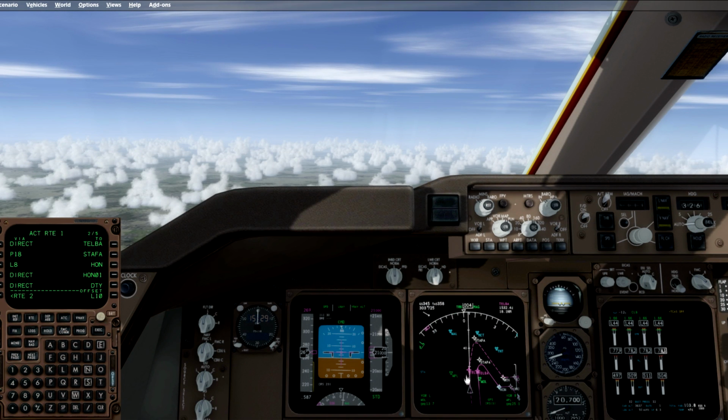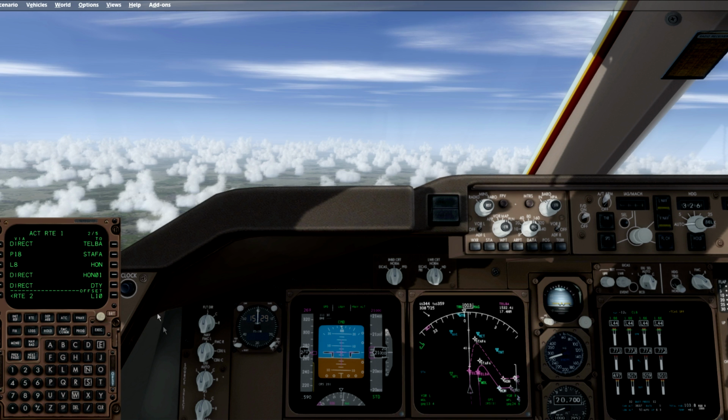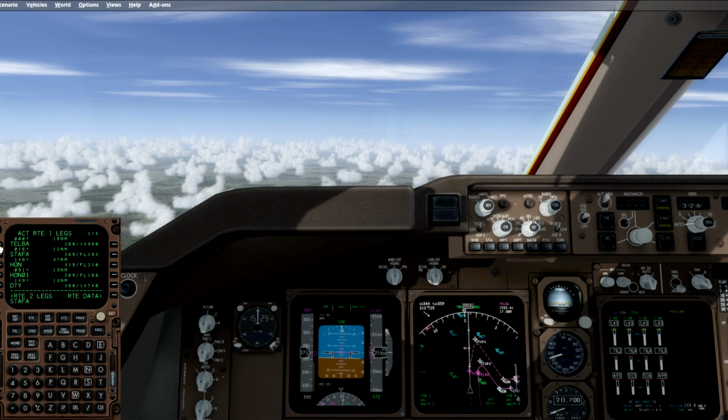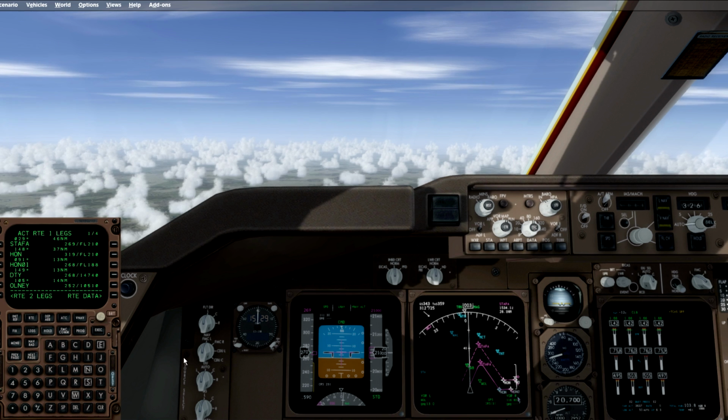So welcome back, guys. You can see we're on our direct on our offset route here to the left. A couple of ways of cancelling it. You can either just clear out this line here on the 6 right, or you can do what we're going to do here, which is we're going to go to legs, and we're just going to do a direct intercept, and you can see that it's going to take us to Staffer here. So let's execute that.